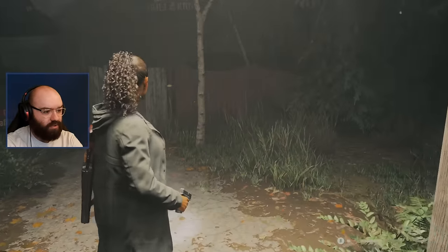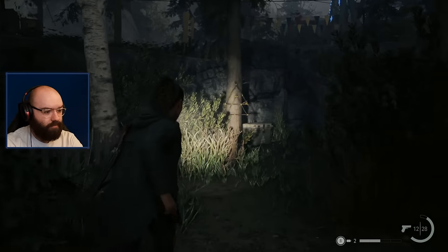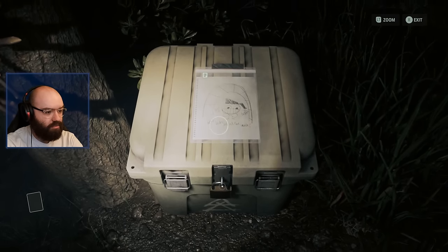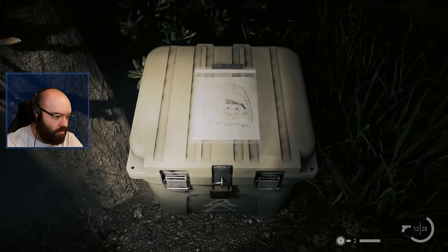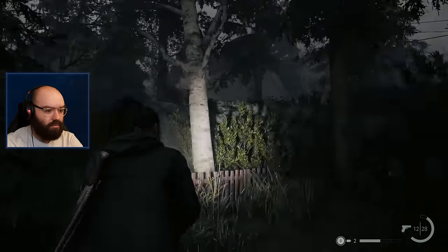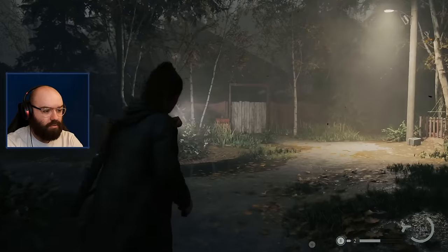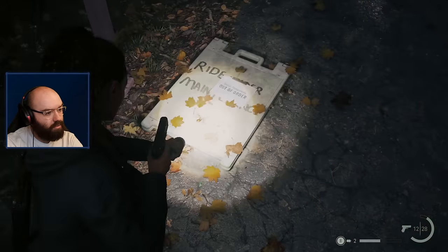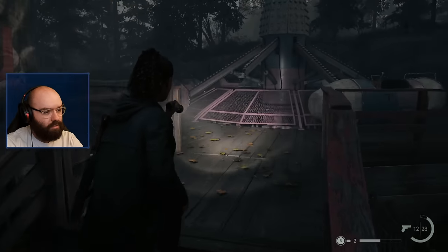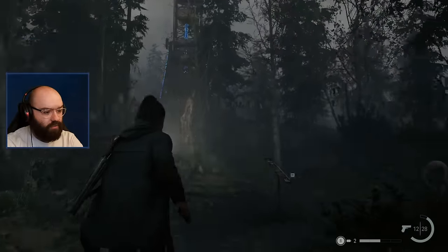Guess there's a cult stash around here as well. Potentially. Another cult box. What hides behind the smile? What is that? Smiling coffee pot thingy. Well, we're not looking for a code, we're looking for a key. So I need to look for a smiley thing.